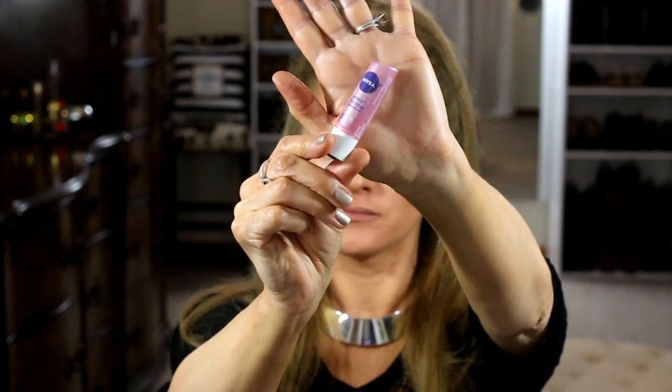For lips, I am going to use my Nivea Kiss of Shimmer. Now my lips are all moisturized and protected from the sun. Now, usually this is it. This is all I'll do when I go to the beach.